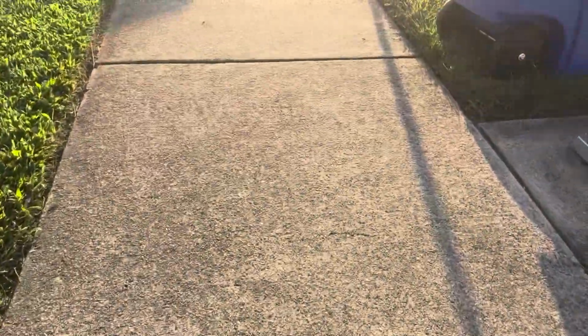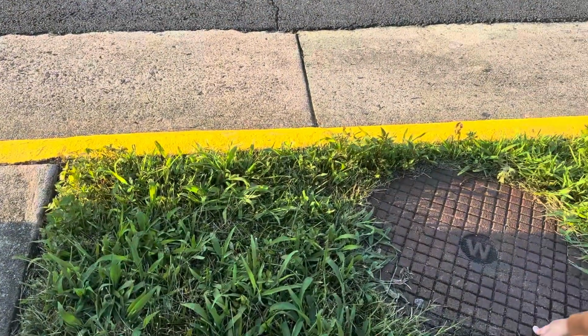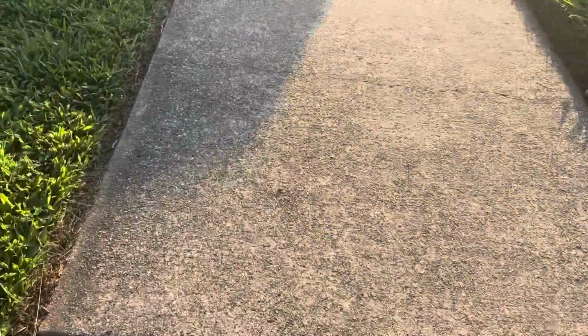Let's look for a bug over here, maybe. Let's see if we can find a bug. Maybe we can find some at the back. Yeah, let's see. There must be a lot in the back.